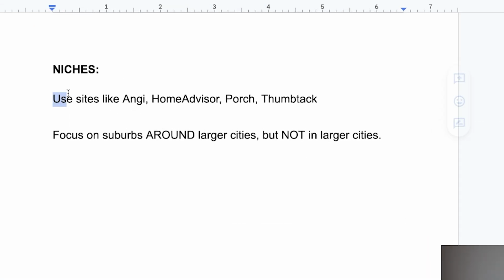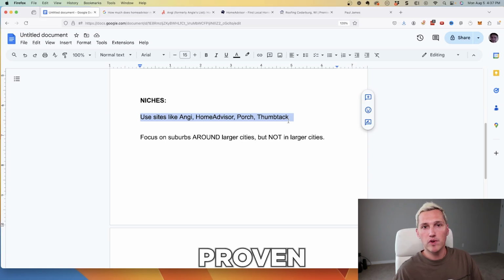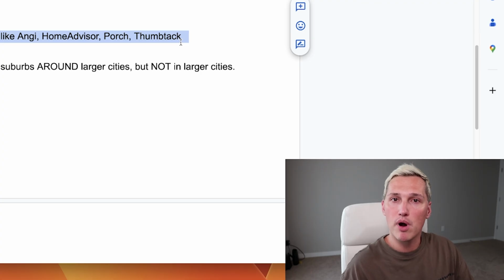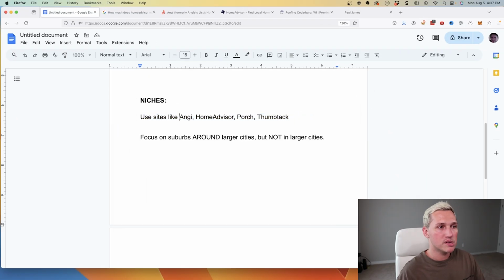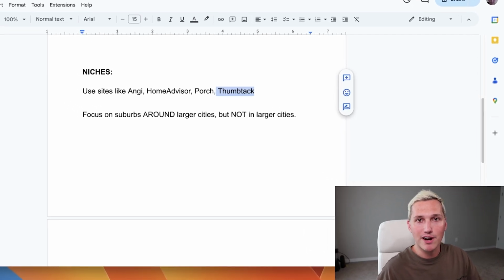Now, these are the 2 basic rules of niche selection. Number 1, you're going to want to select a niche that's proven. You don't want to go after some very obscure niche. Don't go after something that nobody has ever thought of. The reality is this: if nobody's ever thought of it, it's probably for a reason. It's probably because it doesn't perform well, or there's not money actually in that niche. So the way you can be certain of that is to go after sites like Angie, HomeAdvisor, Porch, or Thumbtack. And I showed you HomeAdvisor earlier. Why would we look at one of those websites? Well, because they have a proven track record of getting it right.